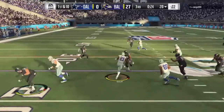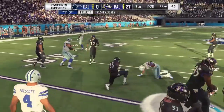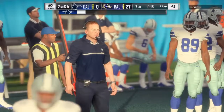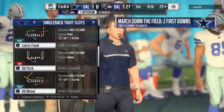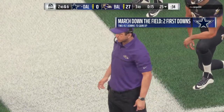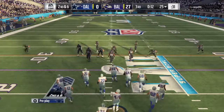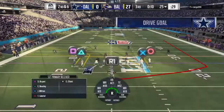They'll start the drive with Elliott. And he'll find some space up to about the 25. And give him 4 yards there. It'll be 2nd and 6. He was hoping to get to the edge, but they did a really nice job of forcing him back inside. That's excellent fundamental defensive football. Don't let them outside where they can really shred your defense.